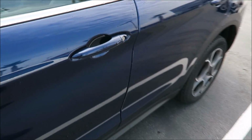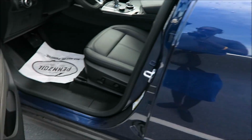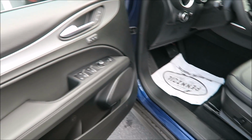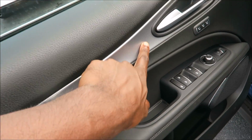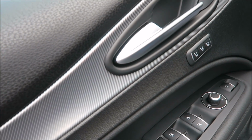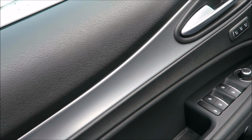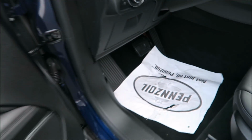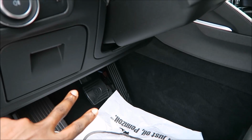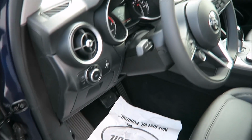Let's step inside for a moment here. As you can see, pretty basic trim level. Has like an aluminum carbon fiber look. It's not carbon fiber, but it's a carbon fiber look, kind of a weave to it. They said this is the base model. No aluminum pedals on this, stuff that you might get in other trims.